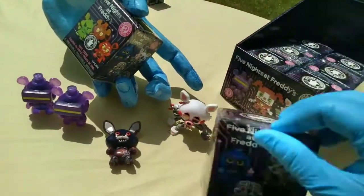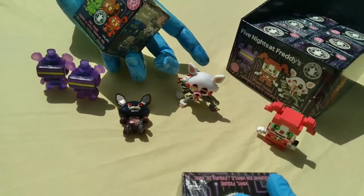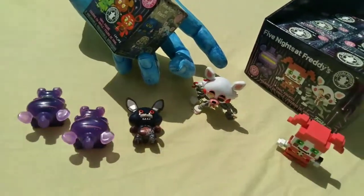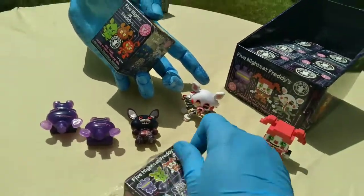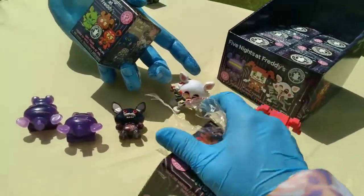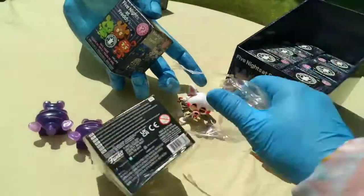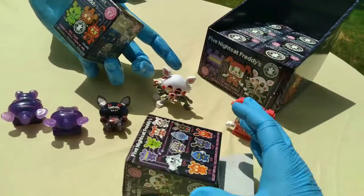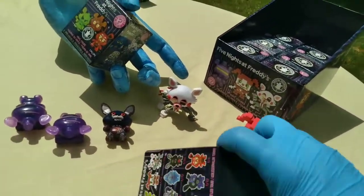8-bit baby. So this is probably another 8-bit baby. Ooh. Liberty Chica. What will they think of next? And where are the Funko Pops?